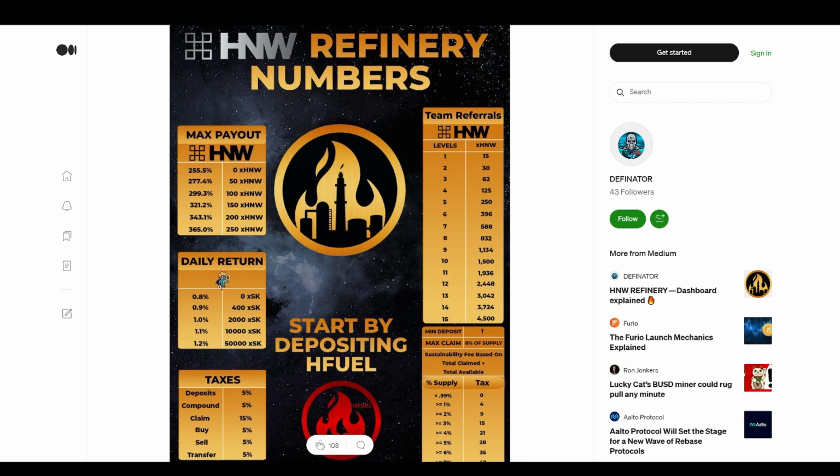Now let's go to Sidekick. What is Sidekick? Here is the rate of return that you'll receive on that max payout, and it's the same logic here. Let's just say you want the max daily return of your 365% payout. That means you need 50,000 XSidekick tokens, staked Sidekick tokens, and you will get a max reward of 1.2% on your investment.